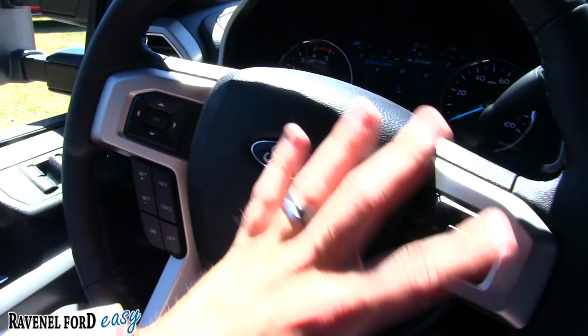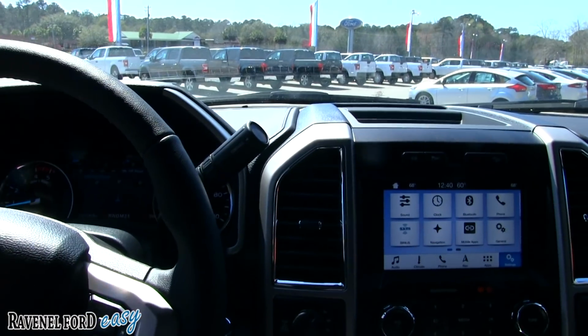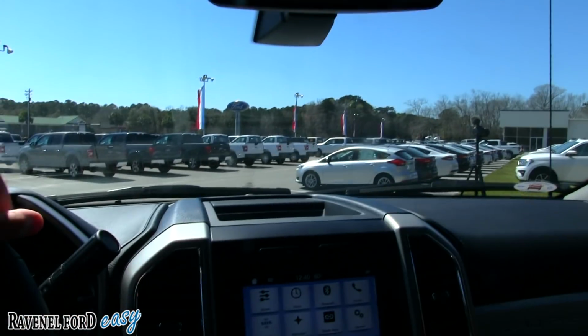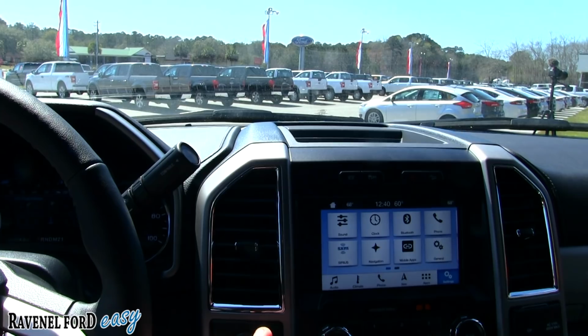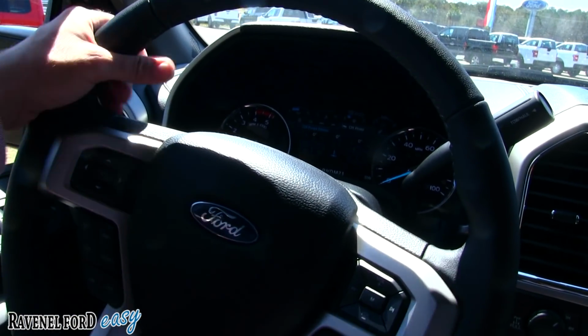Also, lots of buttons and controls in here. Now, at first, when you get your truck, you're going to be a little bit overwhelmed by all the buttons in here. But when that sales guy in the dealership sits out here for an hour with you after buying the truck and goes over everything, you're going to feel a little better. But it's still going to be overwhelming at first if you've never had one of these before.